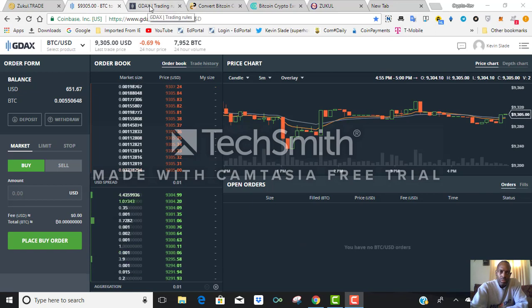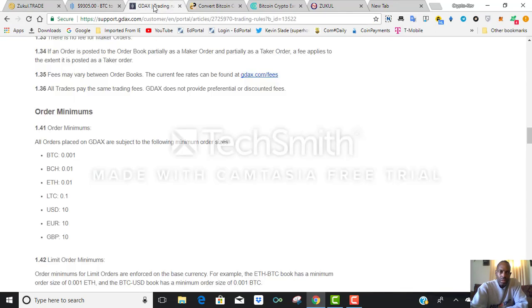Now, as far as the limit goes, I went on GDAX and checked the order minimums. As you can see, BTC is 0.001, BCH is 0.01, Ethereum ETH is 0.01, Litecoin LTC is 0.1, USD is 10, Euros 10, and Great British Pound is 10. The issue I was having is because the price of Bitcoin increased. The same thing for Bitcoin Cash. I think this was a Bitcoin Cash issue.